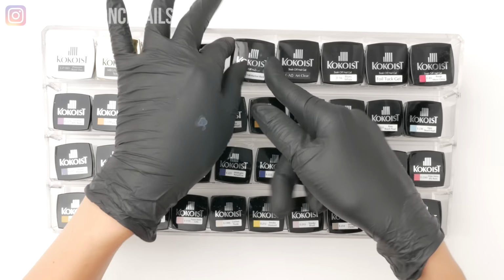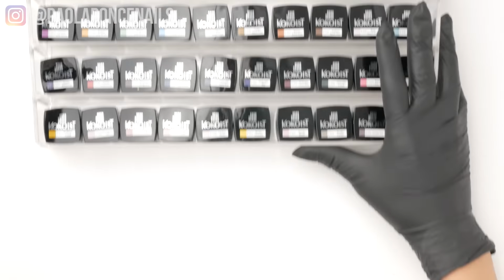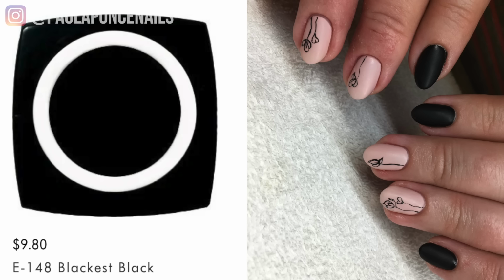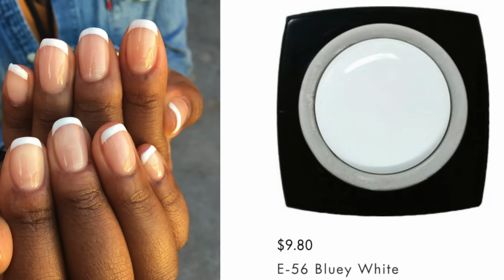Kokoist also has some top sellers that they can barely keep up with the demand of, of course, due to their popularity. Among them, E148 Blackest Black. If you want the most pronounced lines or detail work, this is it.